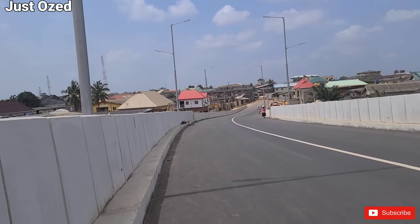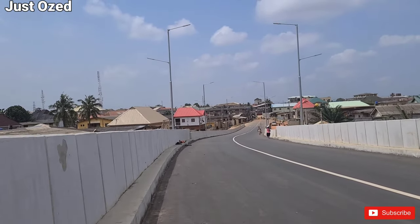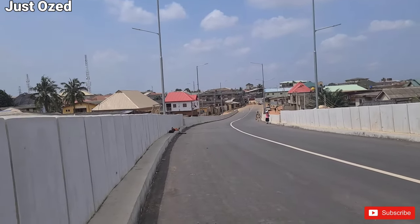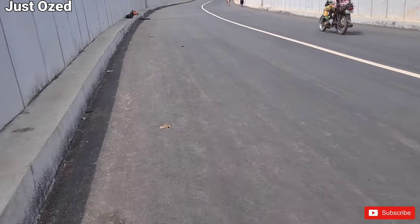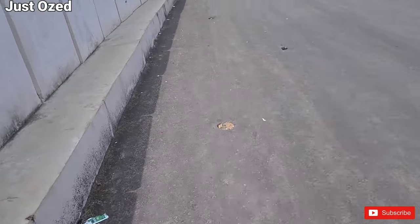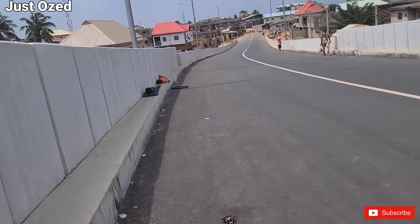This is one of the bridges out of other bridges that has been opened and completed. So this is how much they achieved here. So this is the ground floor. The whole thing, I can see all these artifacts. As you can see, this is the artifacts and the quality of production, or construction, should I say. And the whole place is marked up.